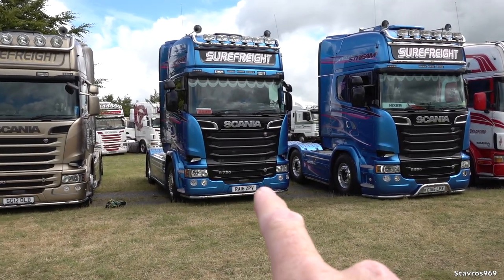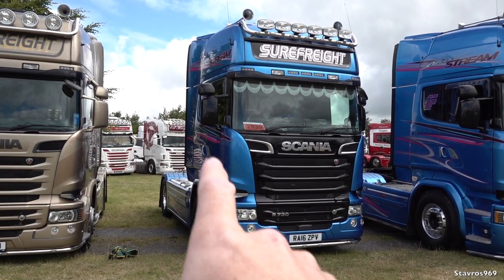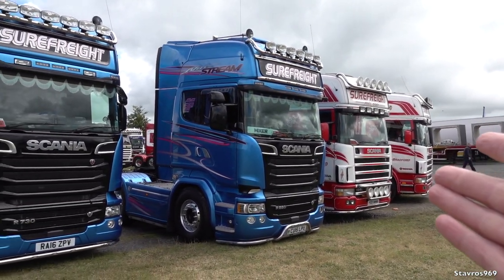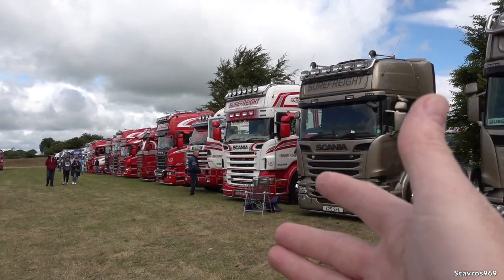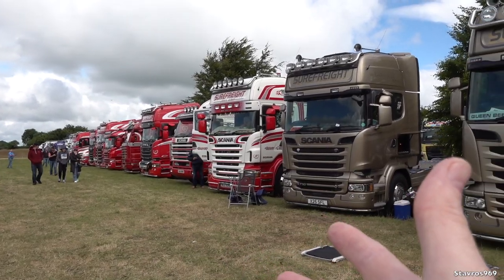This R730 from Sure Freight only has 39,000 kilometers on it. What is going on here? The Blue Stream. Like, what? But they have some turnout. Sure Freight, I have to hand it to them. 18 trucks. So is this the most amount of trucks from a freight company brought to the show? Possibly. I stand corrected, guys. Sure Freight actually brought 20 trucks to Full of the Pipe 2022.